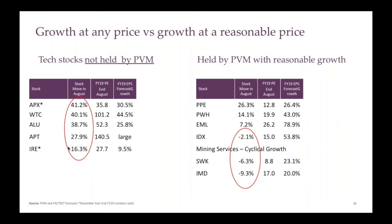That was a great signal for us as a contrarian value manager. We were buying those names, SWIC and Index, IMD. We were buying these stocks while the tech stocks were running. We weren't chasing any of them.